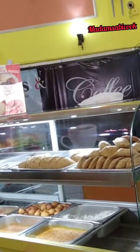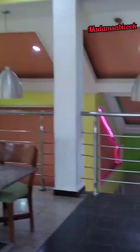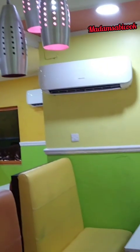So Crunchies is about the oldest eatery in Abakaliki. They have lots of assorted snacks, shawarma, rice, swallow, assorted protein, whatever you want is there. Their children's playground is very wow. So if you're planning on coming into Ebonyi State, into Abakaliki, you can consider looking at Crunchies. Trust me, you will get what you want here.